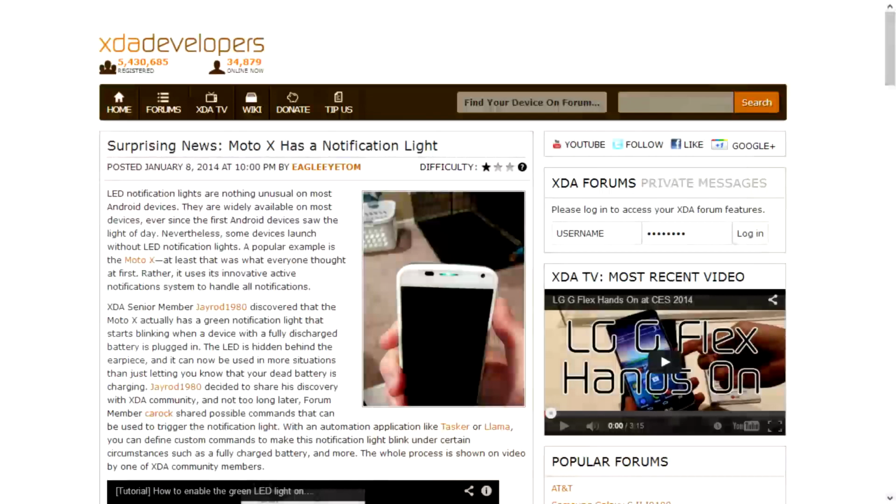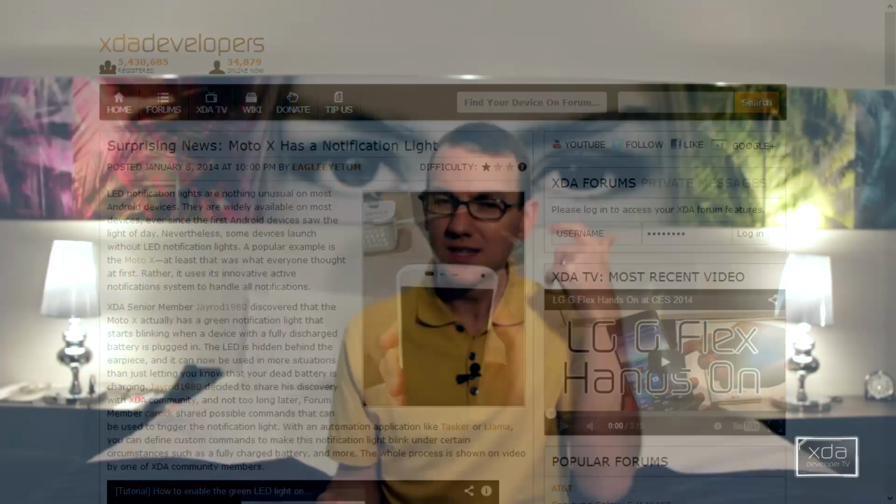Now on to more general and random news that just came from the portal that I thought was interesting. XDA senior member JRod1980 has discovered that the Moto X actually has a notification light, a notification LED specifically, hidden up near the speaker at your ear. Up to this point, I really didn't think there was one, simply because it has the active display notification, so it just flashes up what it needs and then goes back.